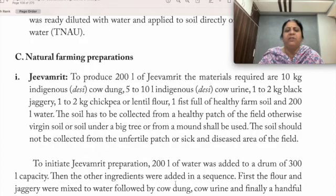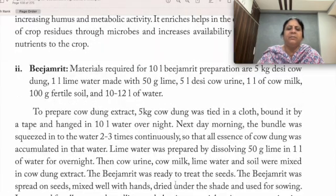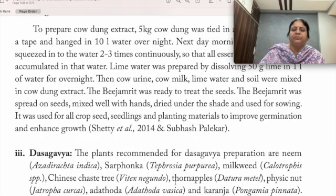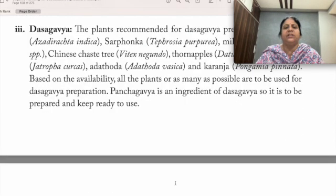And natural farming preparations, which are very much popularized by Padma Shri Subhash Palekar garu, like Jivamrut, Bijamrut. Mostly Jivamrut and Bijamrut. Jivamrut is for nutrition, but it is also used as a spray to repel the insects. Bijamrut is used to control seed-borne diseases and for improving immunity during the seedling stage.